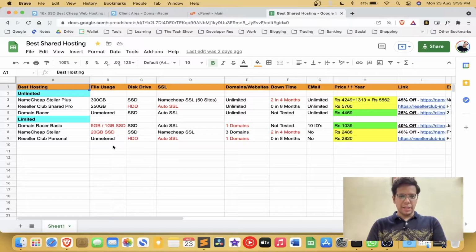So first of all, starting with the limited plan. We start with the limited plan because this is the main USP for this hosting provider, because you can get 1 year of a single domain at just 1039 rupees a year. That's 1039 rupees a year for an SSD hosting with auto SSL, which is incredible.